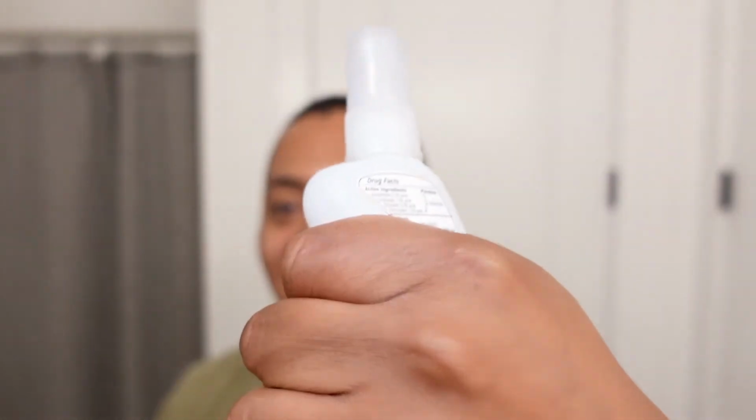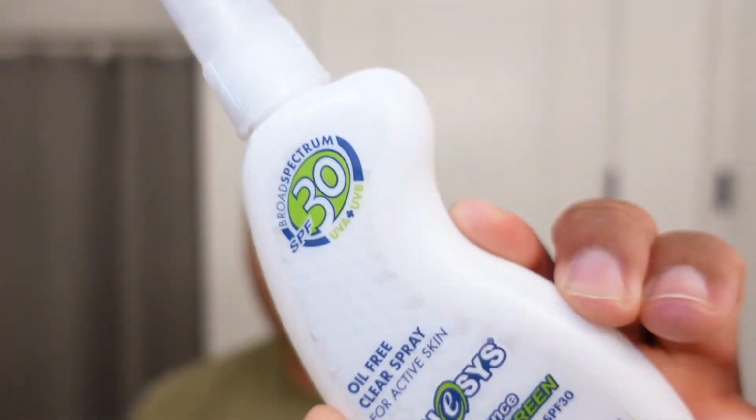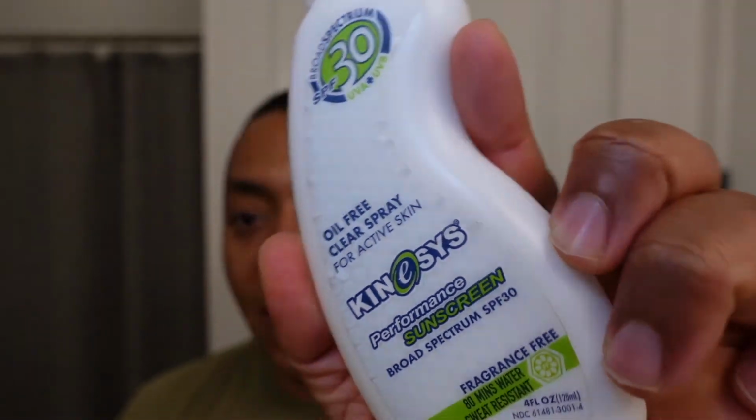So I think this is a really great active sunscreen for the outdoors. It has this kind of perfect ergonomic grip so you can spray it really, really well. It feels really well thought out, and it's a smaller brand. I suggest you check it out if you are looking for a sunscreen that you can use outdoors that isn't too cumbersome or uncomfortable. I'll put the links down below.